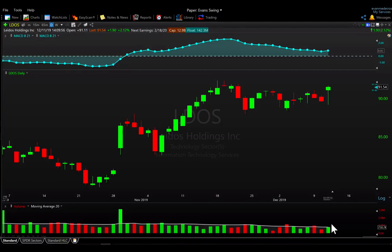So LDOS is acting well, just under its all-time highs, with a strong run for the year. Let's pay attention to it here, especially if it can close over this $91 area, it could quickly be back to making new highs. So that's the first name there for your watch list.